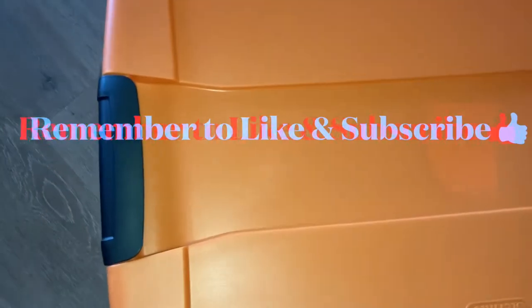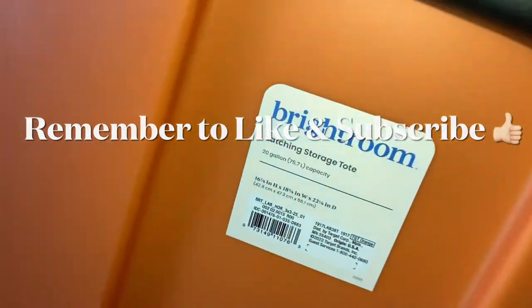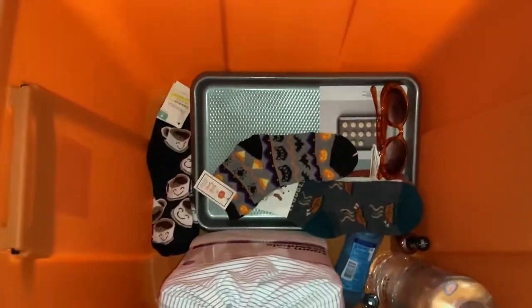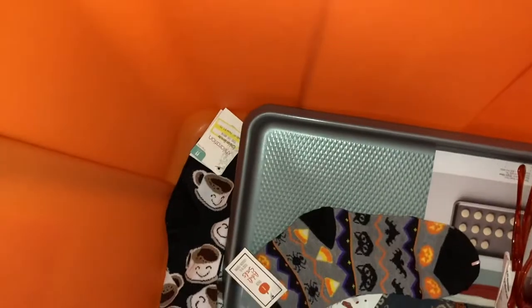Okay, so now for what I brought home in my Target haul. So I got this orange and black 20-gallon tote, really nice sturdy tote for only $10 on sale. It will hold all my Halloween decor, finally. I've always wanted to do that, but every year I pass them up. This year I made it happen. And let's see the goodies I've got inside.